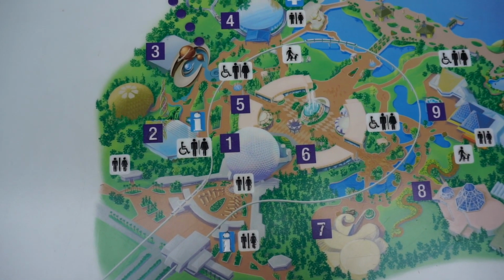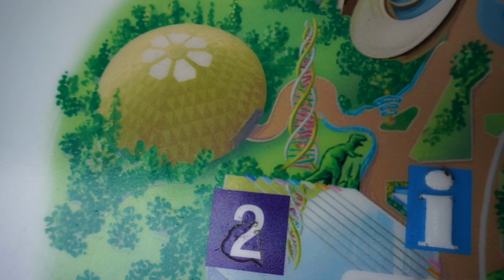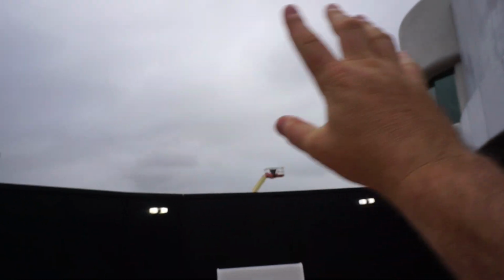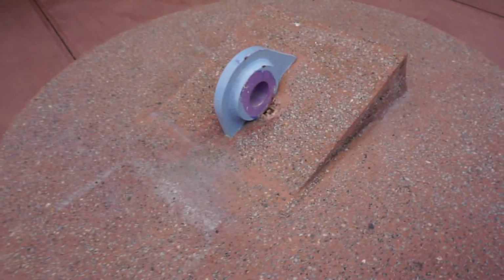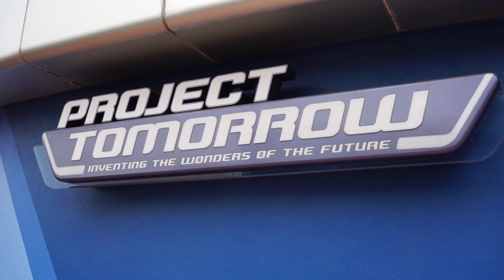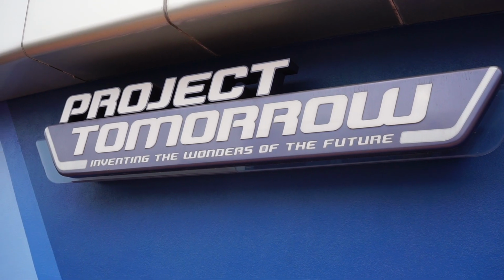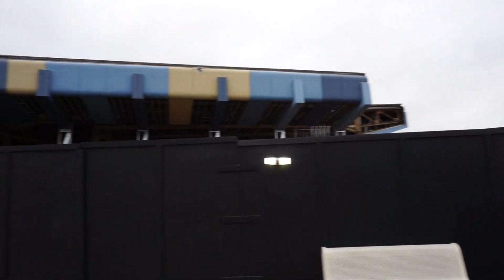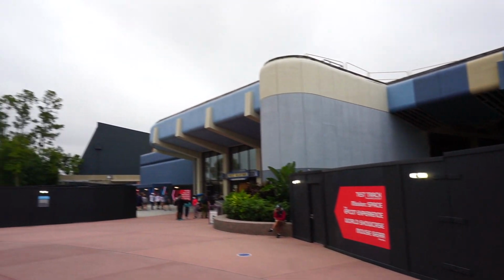They're gonna have to update this because there's some stuff on here that hasn't been here in a long time. This is becoming a relic of the past too. Used to have the wire that would go up and connect to the overhang little banner thing they had to block the sun over there. Still here. I tell you, Epcot is honestly becoming Project Tomorrow. They are literally inventing the wonders of the future right before our very eyes. A lot is coming, a lot has changed, a lot remains the same. I'm excited though. It's one of those moments where you can say there's a great big beautiful tomorrow.